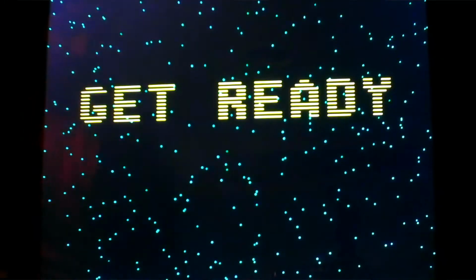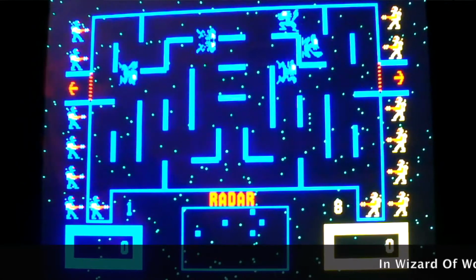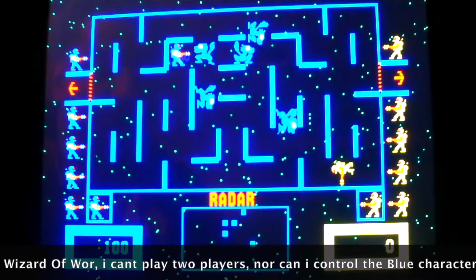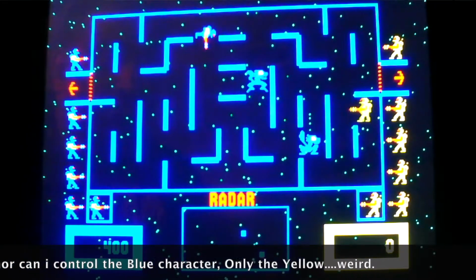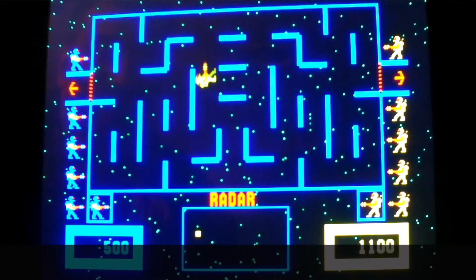Wizard of War, a cool game from 1980. It reminds me of Night Stalker from the Intellivision. And I can only use the left joystick and play as the yellow hero. I don't know if this is a defect, but the computer controls the blue character always. And there's no co-op either. I don't know if the original arcade had that option or not. It's a fun game, nonetheless.